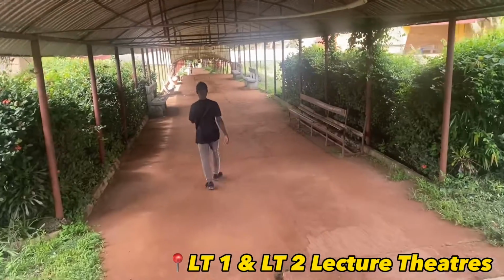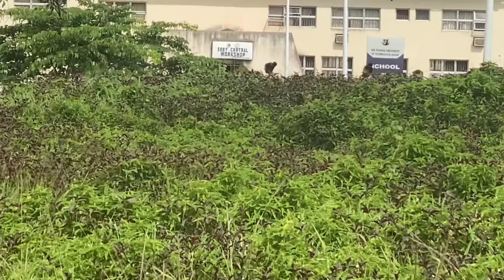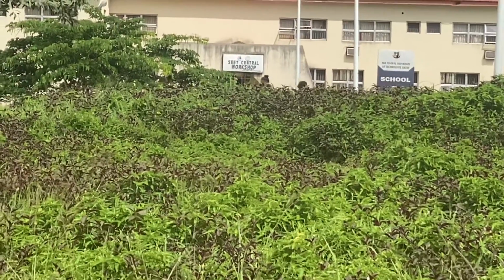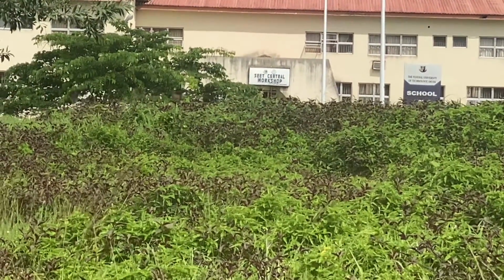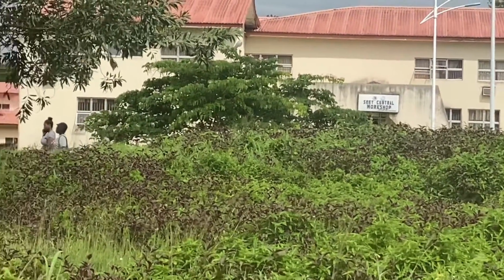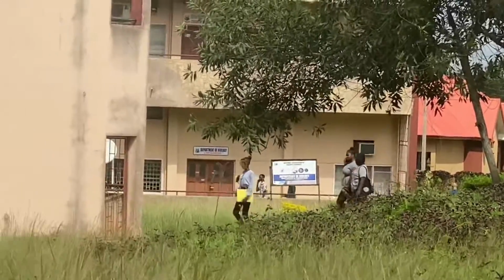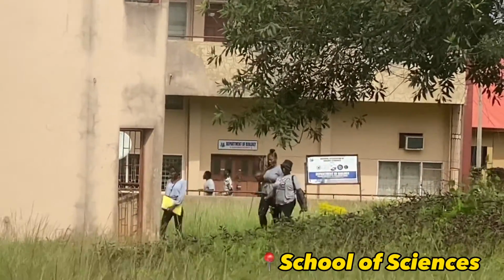FUTA has a lot of lecture theaters. Now, FUTA has a lot of workshops, and that's our central workshop, okay? That's SEET central workshop, School of Engineering and Engineering Technology central workshop. To the left of it, you have the School of Sciences, all right? So checking it out, School of Sciences over there. You can zoom out so people can see a lot more clearly.